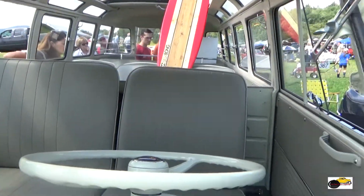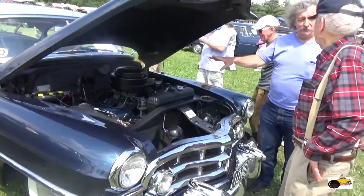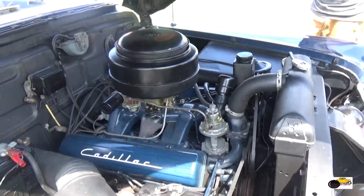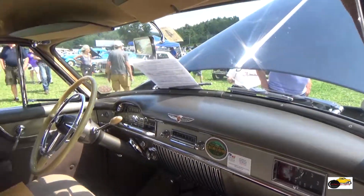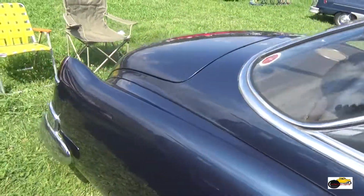Absolutely gorgeous. And the final car for this video is a 1950 Cadillac. Look at that massive V8 sitting there. Gorgeous interior. Beautiful paint on this car as well.